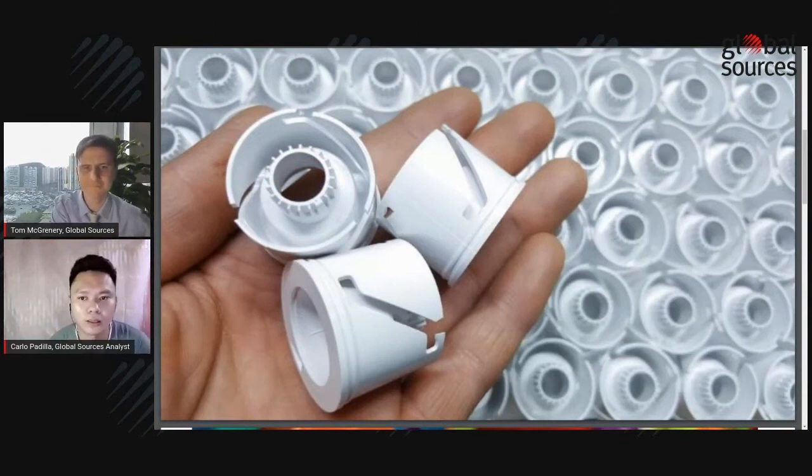And that is it. I guess that's all that's new with plastic injection. The manufacturing method will probably continue to be in demand for the years to come.